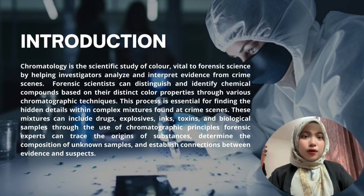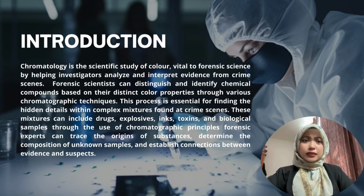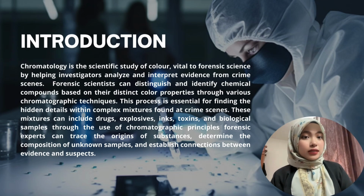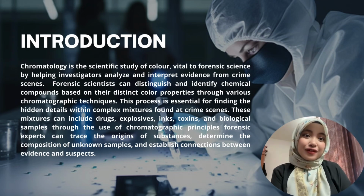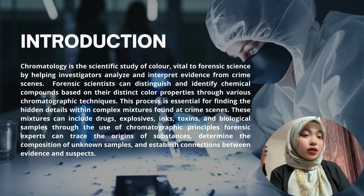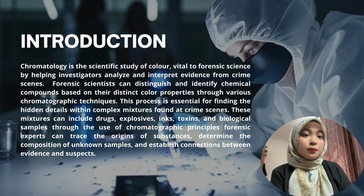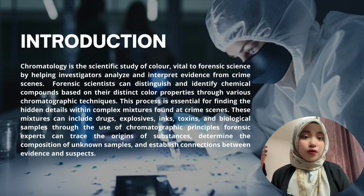Today, we will explore the fascinating field of chromatology and its vital role in forensic science. Chromatology is the scientific study of color that is crucial in helping investigators analyze and interpret evidence from the crime scene. In forensic science, chromatology allows scientists to distinguish and identify chemical compounds based on their distinct color properties. This capability is essential for uncovering hidden details within complex mixtures found at the crime scene.